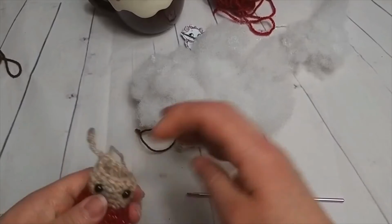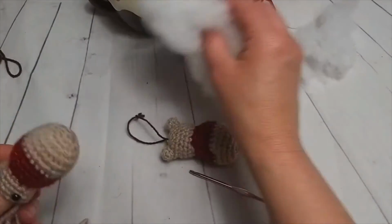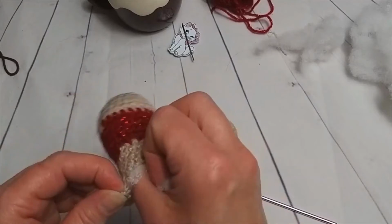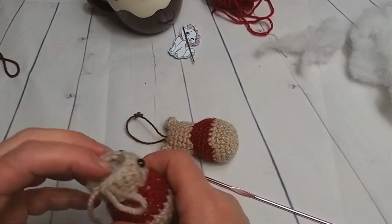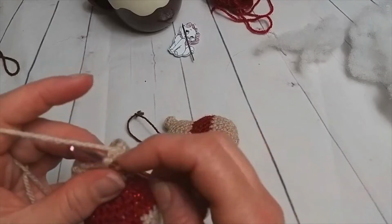That's another reason I like to use a 3.5 when I'm crocheting like this, because I think it keeps the stitches closer together. So we don't want too much in, because I also don't want to catch as I'm doing the final few rounds. So I think that will do for now. We may have to top up just a little bit, but let's get a couple of these 2 crochets together.